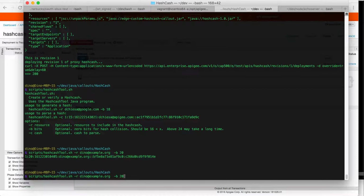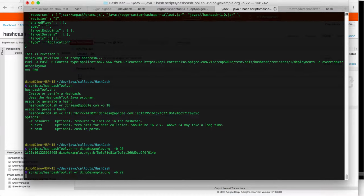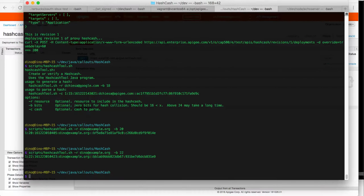And I want to show you something. If I crank this up to 22, it's going to take a little longer, and this is running in real time. So what you'll see is it's exponential time for every additional bit that I need to be 0. It takes that much longer. If I turn this up to 24, it'll take a lot longer. If I turn it to 32, it could take several weeks to compute. So that's probably too much. But in any case, that's what a hash cache looks like.